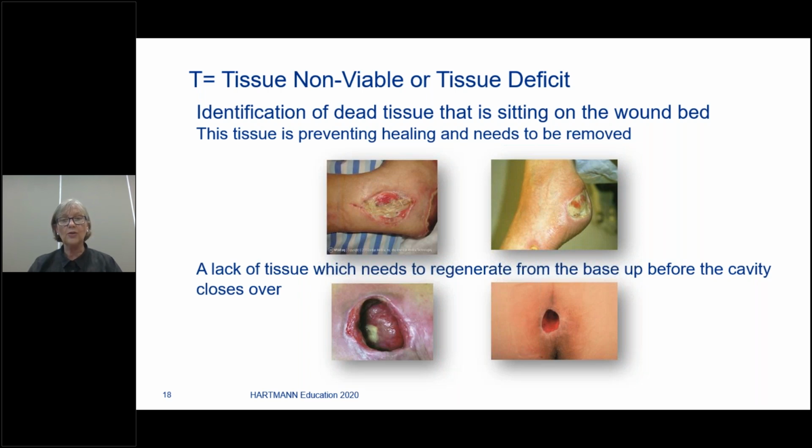Any deficit of tissue must be filled to ensure the wound heals from the base upwards. A cavity wound needs to be lightly packed to prevent the skin edges from closing over prematurely and ensuring the wound can granulate up from the base. And you can see here on the bottom image on the right-hand side how those skin edges really want to close over, but the granulation tissue hasn't increased from the base up, which it really needs to, before the skin edges can close over, or you end up with an abscess. So it's really important to pack those cavity wounds so the wound heals from the base upwards.